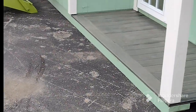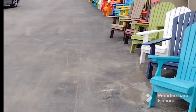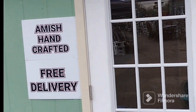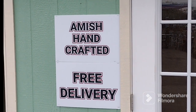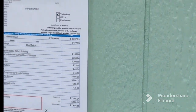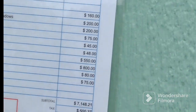Now, as far as the pricing goes on these units, the prices are all over the place. You can buy one anywhere from a few thousand dollars up to 30 some thousand dollars. There's a real large unit that is not in this video that you will see in a later video. That unit is going to be like 30 some thousand dollars. However, the prices on these units are all over the place.